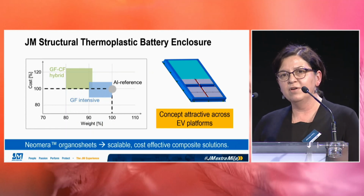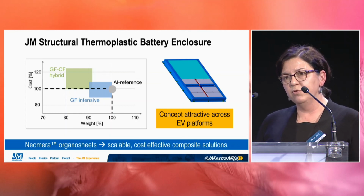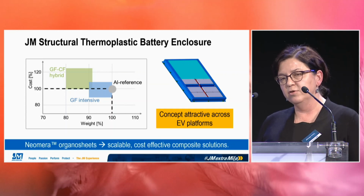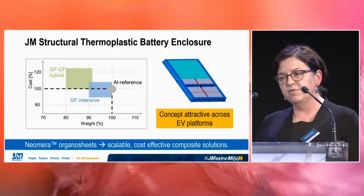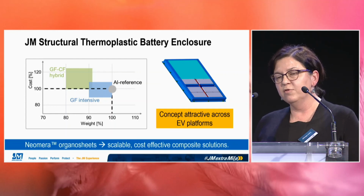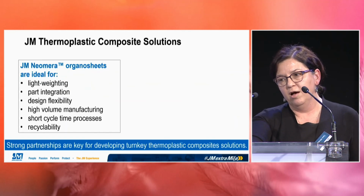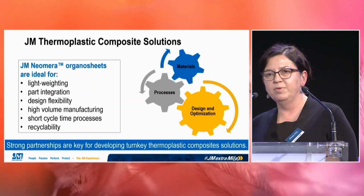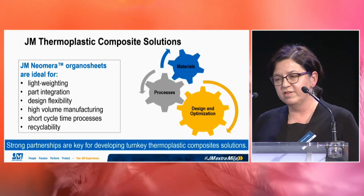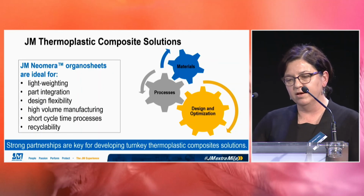In a nutshell, we have a concept that can compete with aluminum in terms of cost versus weight. Of course, if you add more carbon fiber to the design, the weight can be lower, the cost can be higher. But it's an attractive concept. It's attractive across various platforms, and it just shows that organosheets can be used in structural applications effectively. We are part of the solution. We are working with design and optimization partners, with process development, and really we believe that those kinds of partnerships are key for developing full solutions.